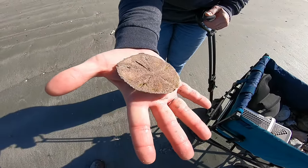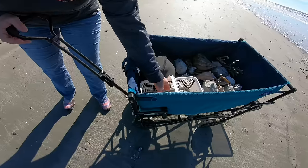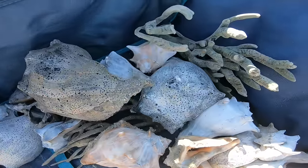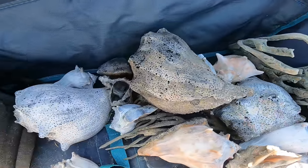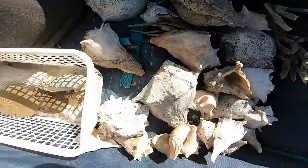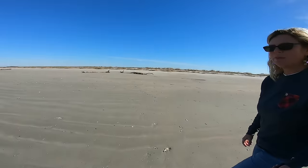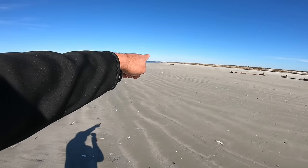And he is no longer alive. The tide is coming in, which means that the tide has been out from these shells for over 6.5 hours. So they're very not likely alive, especially in this cold temperature. That hurts a lot. Woo.